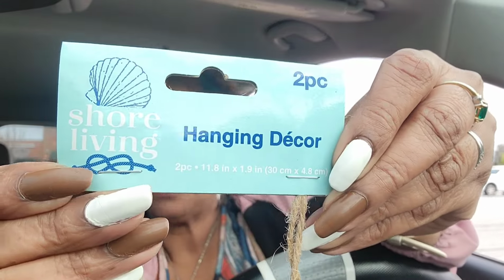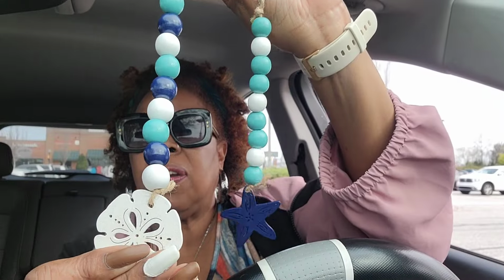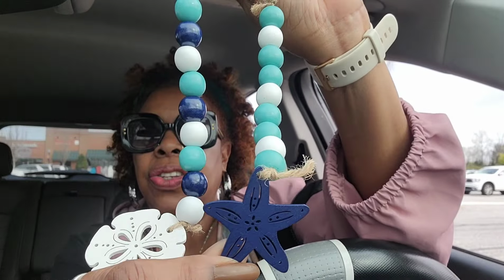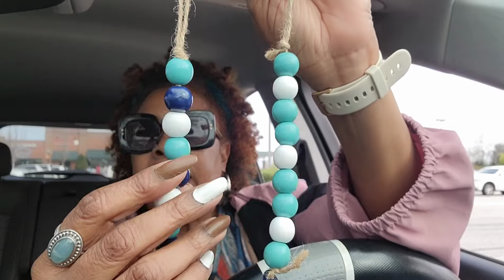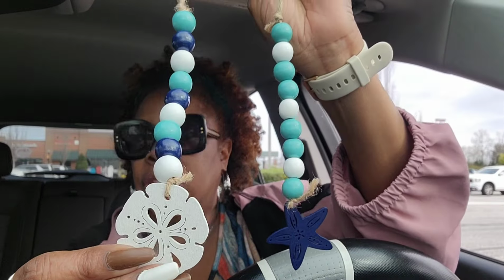The last few items in this haul are items for the Shore Living collection that's just coming out, that I did not find in South Hills. I got the 2-pack of the hanging decor. These are with the sand dollar and the starfish, and they have the blue and the white and the light blue beads, and I just think they're so gorgeous. I can't wait to see how my sister decorates with these items. I hope she doesn't watch this video, but if she does, it's okay, you know.